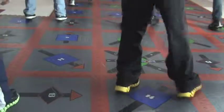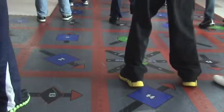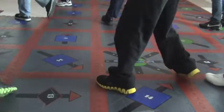We have over 100 different activities from kickboxing to yoga to Pilates. And then even when we introduce a unit like basketball or tennis, we can go in there and it'll show the students the proper way to do it and they can get warmed up. The kids really love that one.